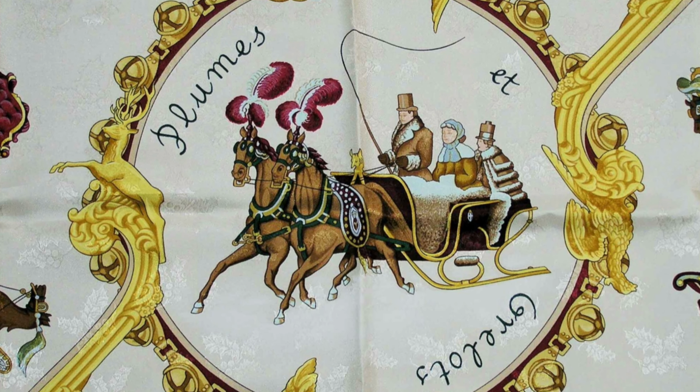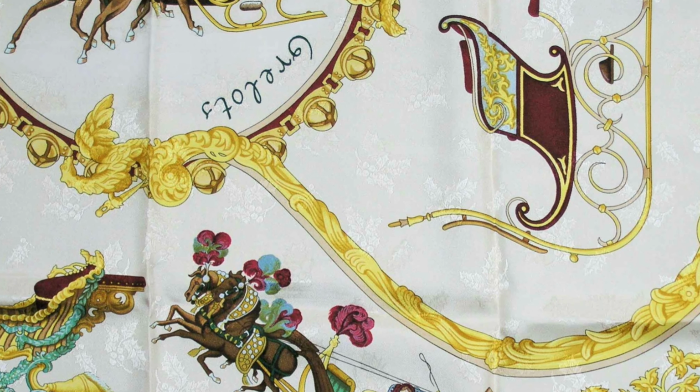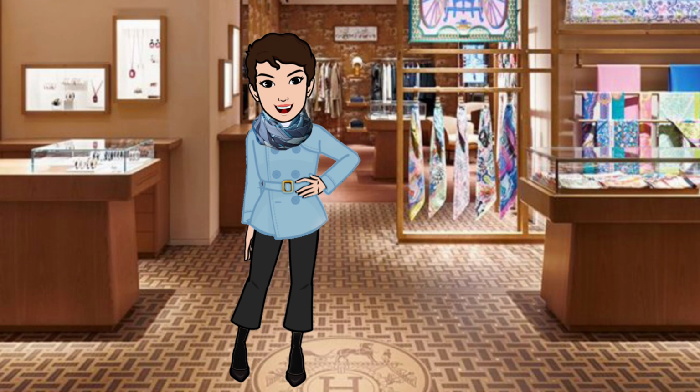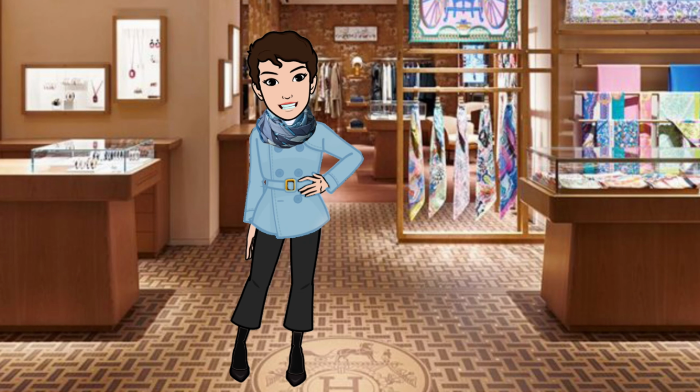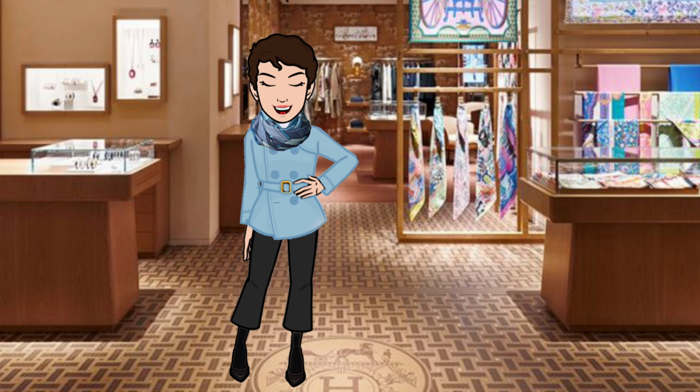This is another scarf design that can also be found in the secondary market at relatively reasonable prices if you're interested. So there you have it. A few fun facts about winter solstice, along with some of the many winter-themed Hermès scarf designs.